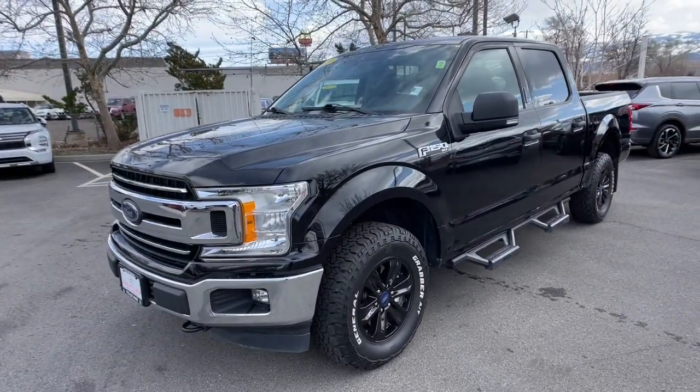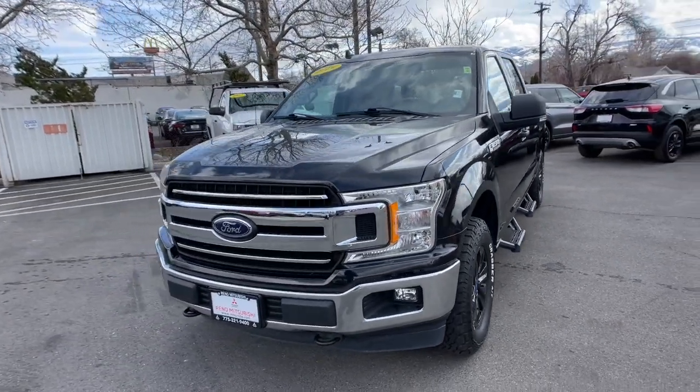Feel the satisfaction that comes from reaching a higher level of productivity in this F-150.